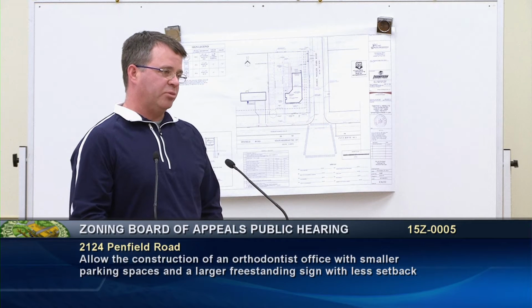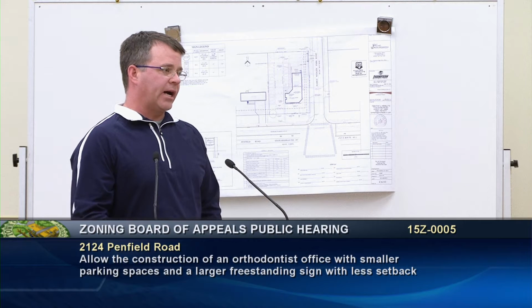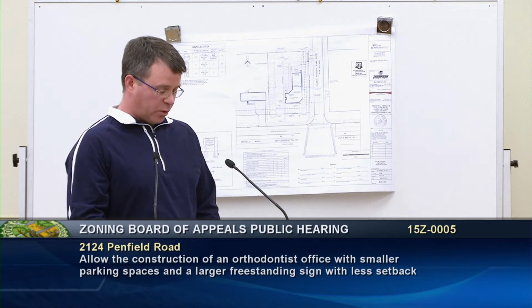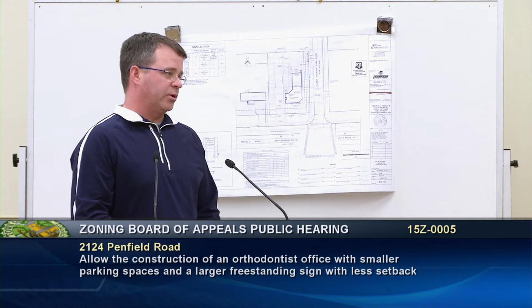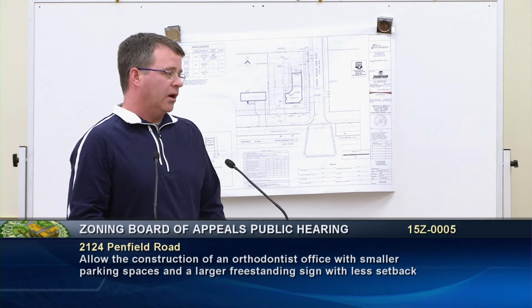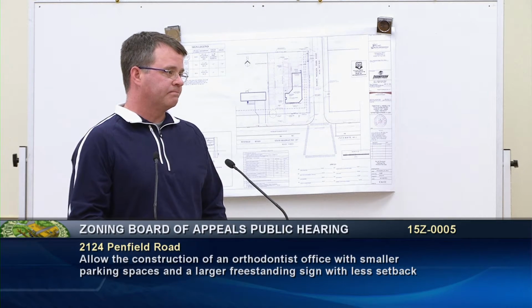Additionally, another option would be to narrow the drive aisle and the backing aisles. We have a 24-foot aisle, which is fairly standard. That could potentially be reduced to a 20-foot, but I think for backing purposes, you're better off having the wider aisle. Okay, so it is possible, but there'd be a compromise.